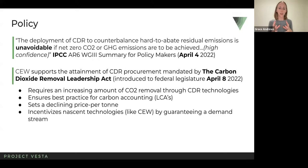So this, for me, shows the very direct impact that these sorts of policy documents or scientific documents can make on actual policy, right? So this is an act that requires the federal government to remove carbon dioxide through CDR technologies. It ensures the best practices for carbon accounting, and it incentivizes technologies like the ones Vesta is developing by basically guaranteeing a demand stream, right?